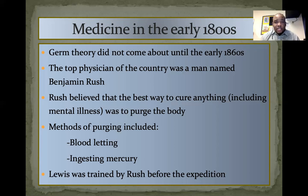You're going through harsh winters. You come across dirty water. It's not the most sanitary thing to travel in 1800 all the way to the West Coast from St. Louis, thousands of miles. Or a few thousand miles at least there and back.